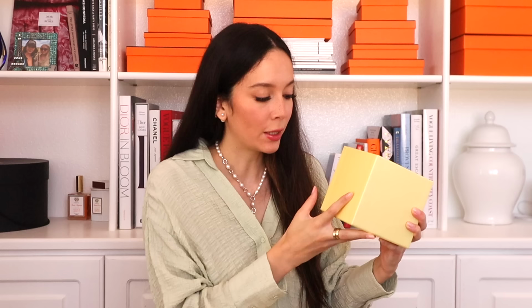Last candle, I just received this one in PR from Nest, but I just smelled it the other day and I'm so excited to use it. They sent me a bunch of their candles and diffusers, and I'm so excited. This one I believe is their newest scent. It's Yuzu and Neroli, I believe. Correct? Yuzu and Neroli. Yes, it's their Sunlit Yuzu and Neroli. Yuzu and Neroli are two of my favorite candle scents. I do like Neroli in perfume sometimes too.